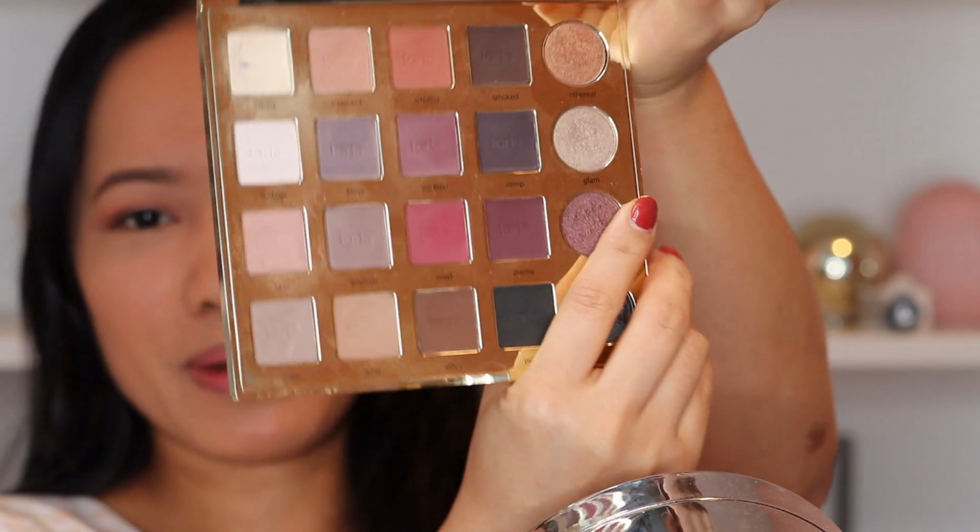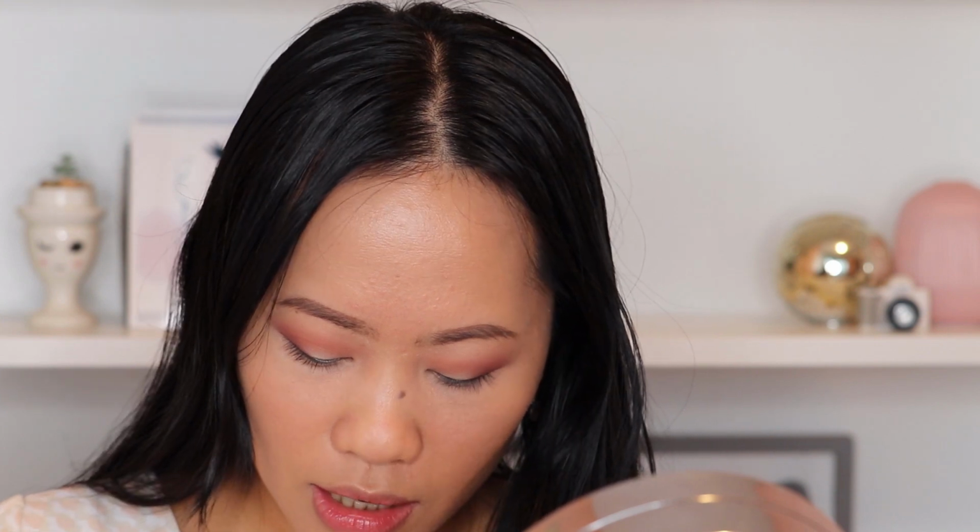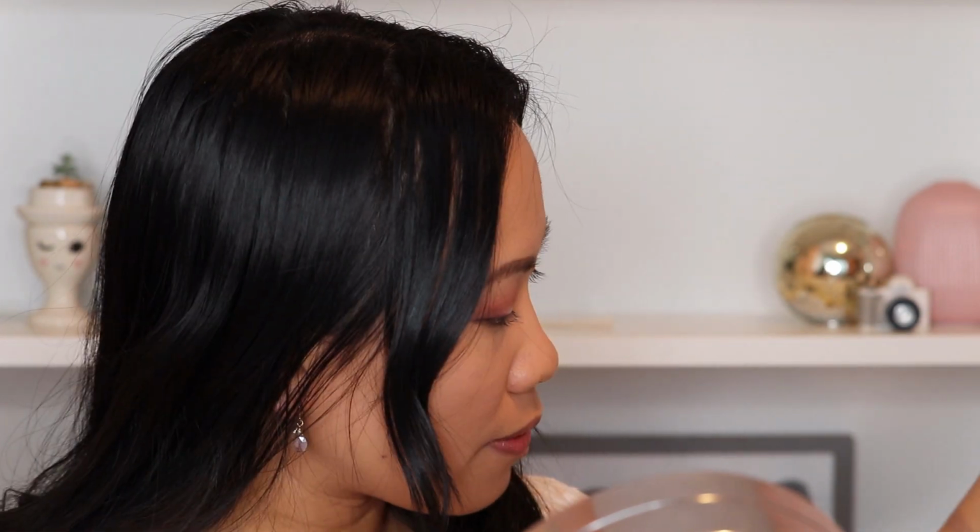Alright guys, I have done my other eye makeup. So it's time to dip into our shimmer or metallic color in the middle. I think I'm going to use the shade in here, like this one. It is called Glam. It's the lightest metallic shade in this palette. It's definitely cooler, but it has that beigey golden tone to it, and I like the pigment as well.